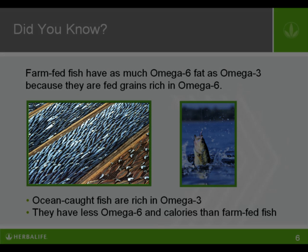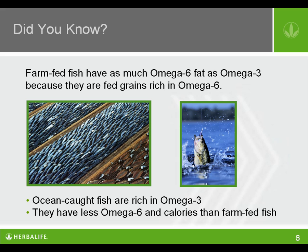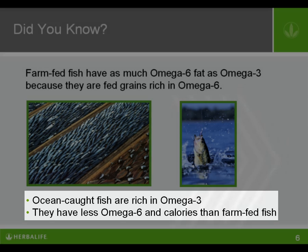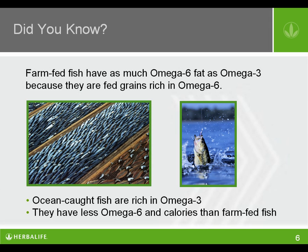Did you know that farm-fed fish are kept in a pen and don't swim as much as ocean-caught fish? They are also fed grains and have more omega-6 fats. In fact, farm-fed salmon have equal amounts of omega-3 and omega-6, while ocean-caught salmon have a higher omega-3 content. When you dine in a restaurant, ask whether the salmon, trout, catfish, or tilapia are farm-fed, and, if they are, consider having a different seafood, such as shrimp or scallops.